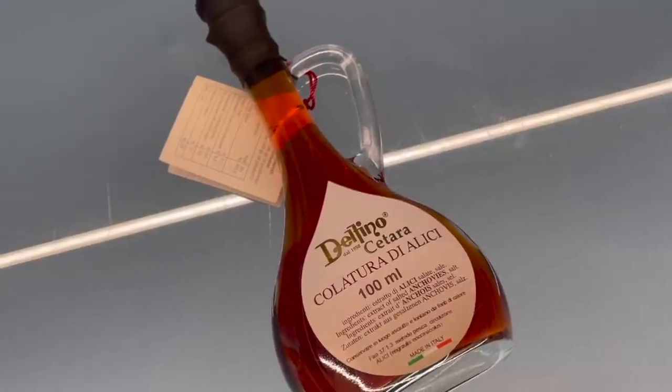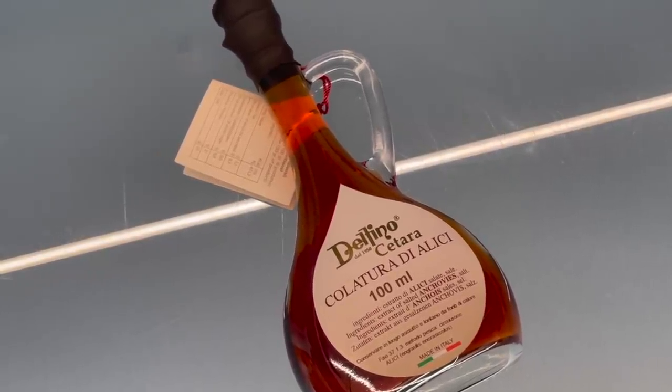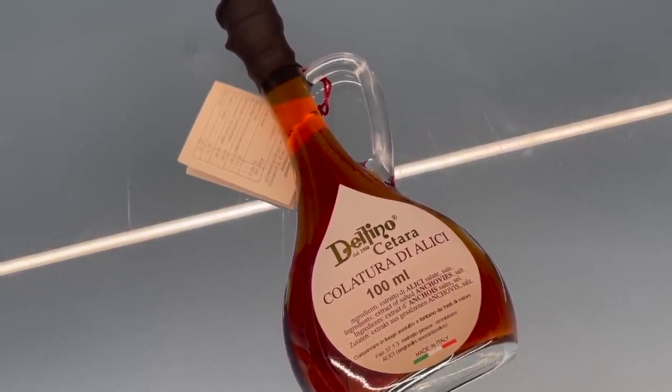Okay, so we are here in the little shop of Delfino. Finally we found a little shop open where we can show you the typical product. The product is called Colatura di Alici, which means anchovy sauce. We asked how they make it. So they make everything with anchovies.